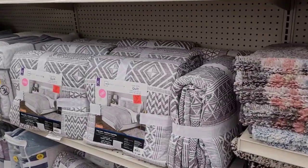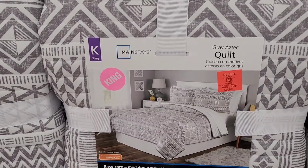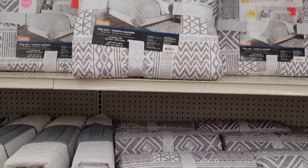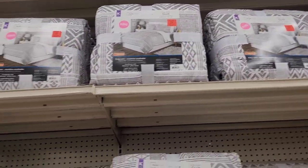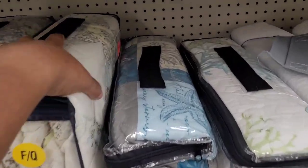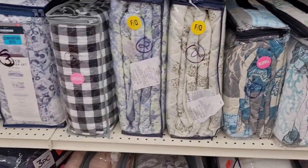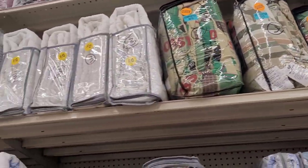Coming up on the quilts and stuff. It's Walmart, ain't it? $9.99. King. They have full and queen. And then they have little comforters. This one right here is $29.99, full and queen.